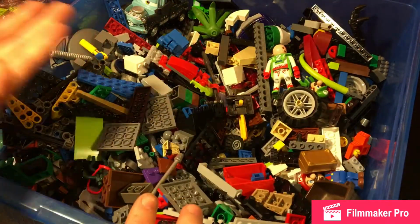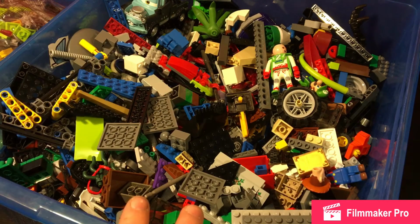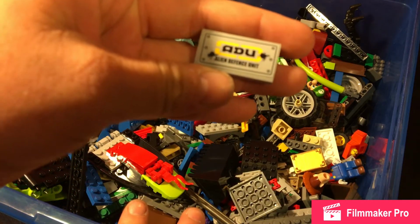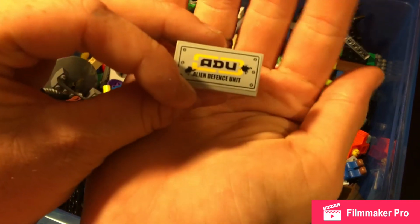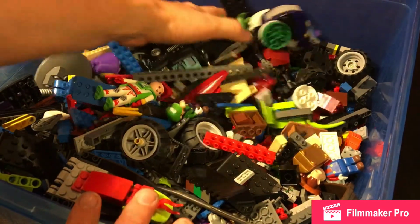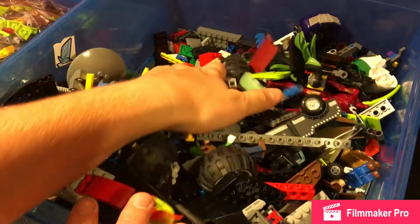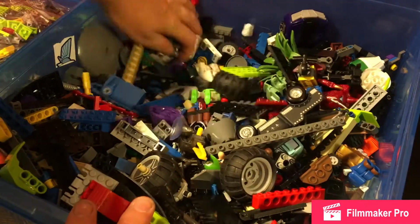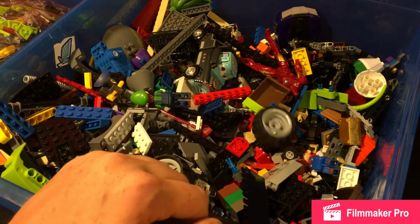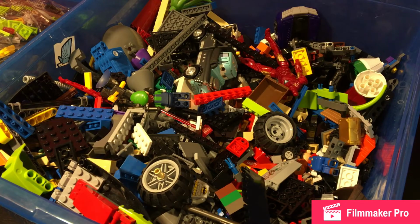I don't know that any of those sets, or that the sealed set, is complete. You've got a Woody minifigure head in here. Just some random stuff with the Alien Defense Unit. If that would actually focus. There we go. Just random stuff. Like I said, there's non-Lego in here that I'll have to get sorted out. And I'll look into seeing what set these might go to, and if there is a complete set in here. But if nothing else, I paid a very cheap amount for this bin, and so just for the pure weight of it, it was a very good deal. And so, really, let's keep going.